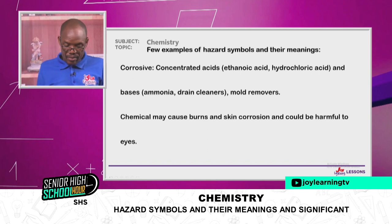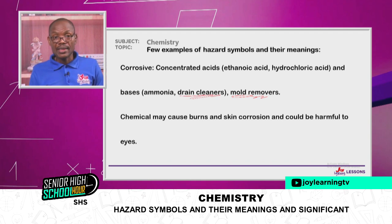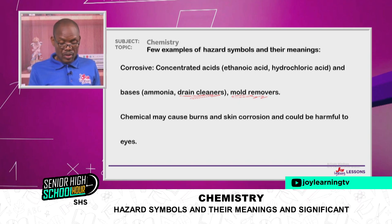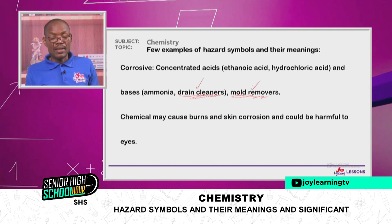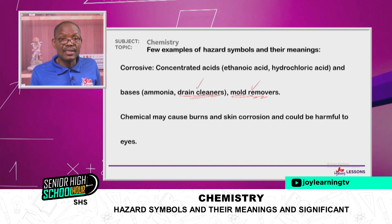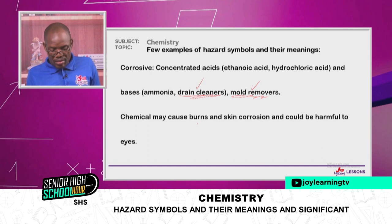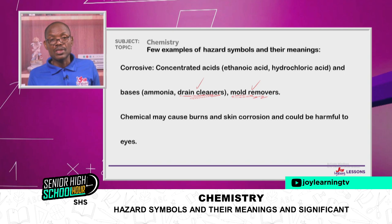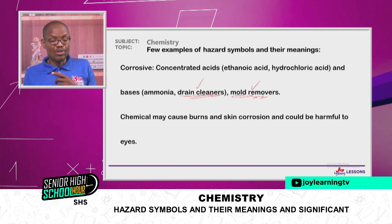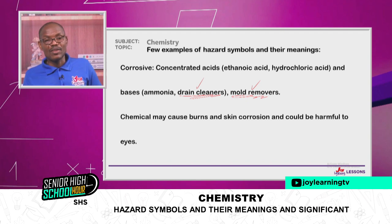Examples are here. Mold removers, a household product. Drain cleaners, a household product, and it's in our homes. When you are using them, you may not have the symbol on these household items, but the manufacturer will write it, so you read and know how to handle it. These chemicals may cause skin burns, skin corrosion, and could be harmful to the eyes. Some of the chemicals, like ammonia, if it enters your eyes, you will produce a lot of tears. It irritates your eyes and you'll be tearing as if you are crying or weeping.